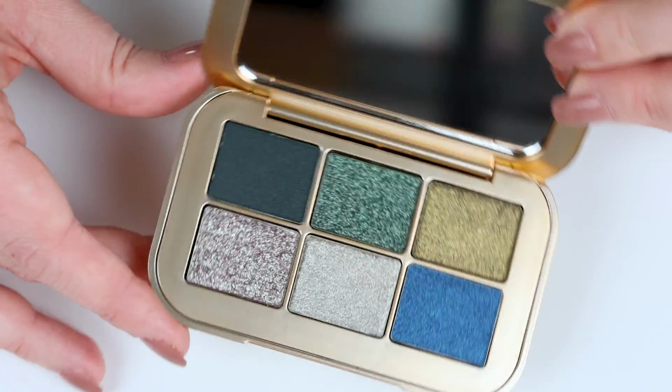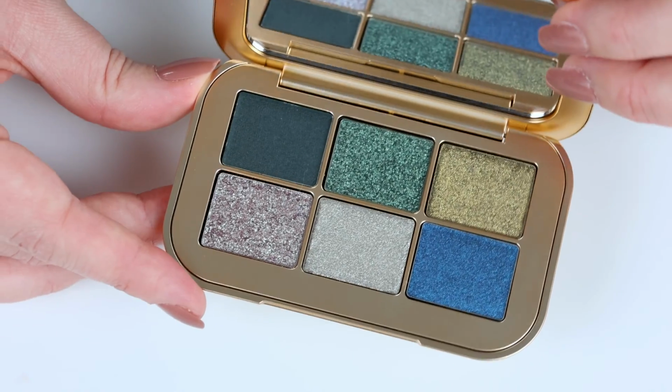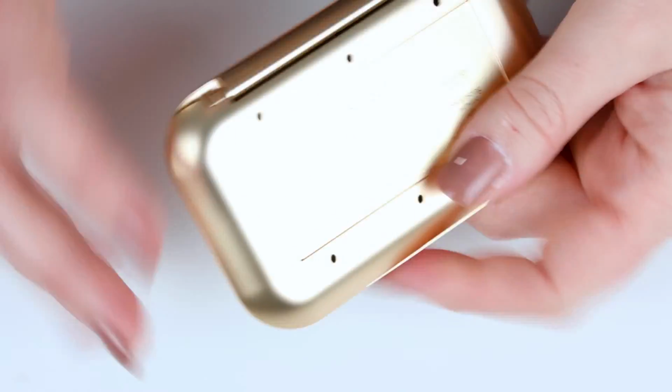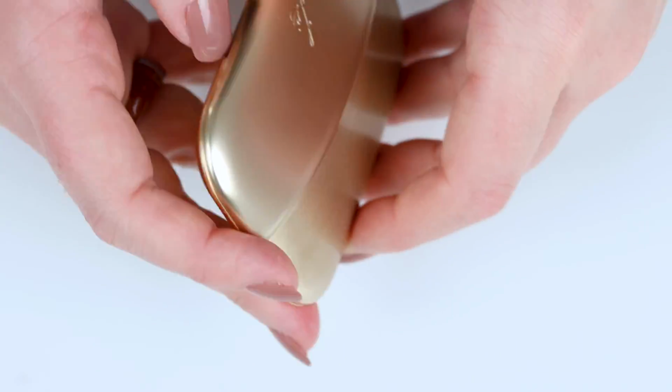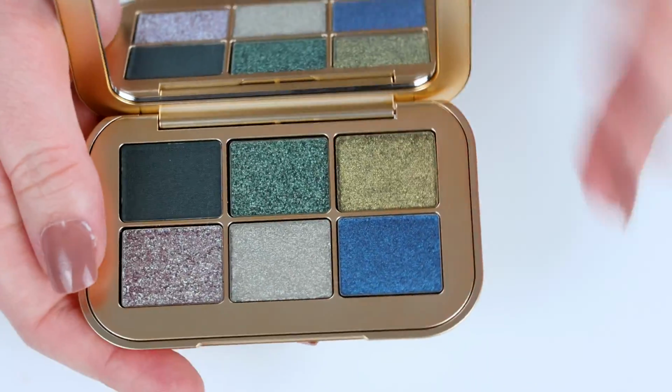The other really cool thing that Lisa talked about in her video is that each one of these little squares can get popped out really easily, and you can custom create your own little 6-pan amongst her other shades.